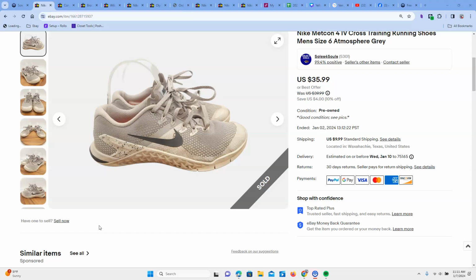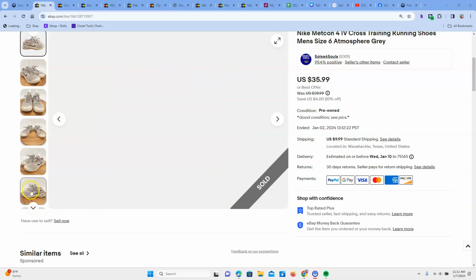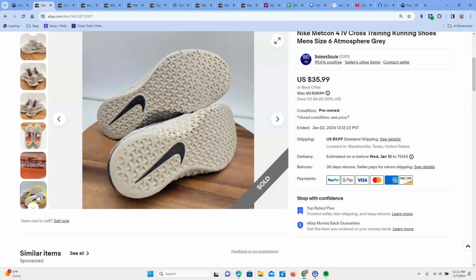All right, first up at number 10, these Nike Metcon 4 running shoes, men's size 6. They sold for $49.77. All totals will include shipping. Now, interesting thing about this is it's a men's size 6. A lot of people will pass up on those smaller sizes. I will pick them up if they're in good condition. As you can see, the bottom of the soles are in good condition because guess what? Men's size 6 will shop on eBay. It may just take a little longer to sell.